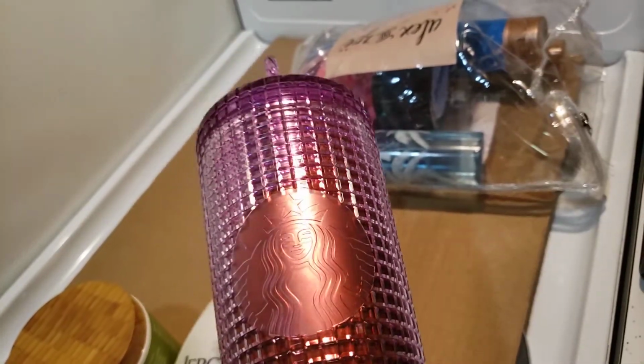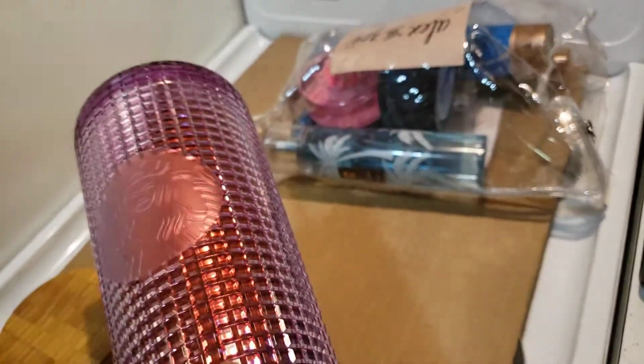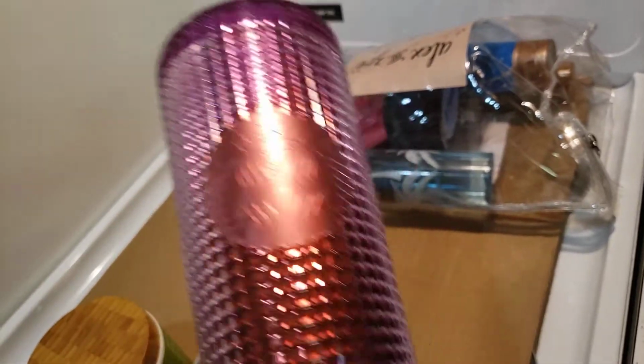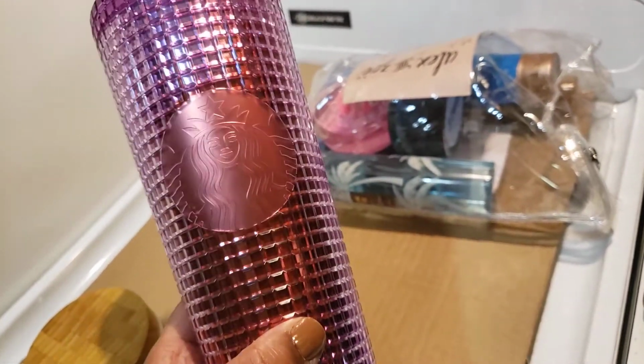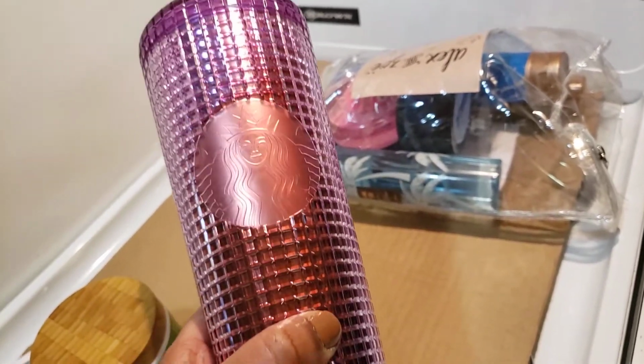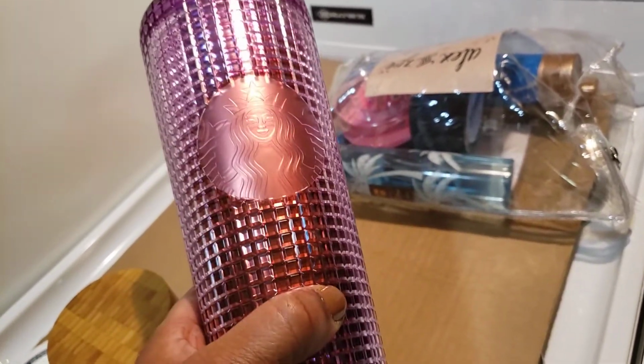I went out to Target. Every time I did a haul on here, y'all heard me say, I checked Target again. I checked this Target again. I went to this Starbucks store. I went to that Starbucks store. No cups. Something today said, what happens if you go into Meijer for your little scrub and your little lotion, and you discover they got that cup?